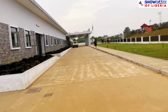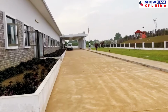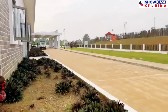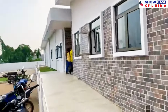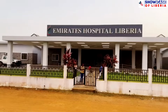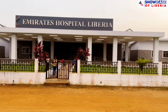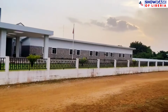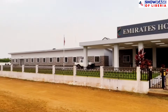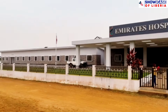Guys, as for me, I can proudly say that this hospital is beautiful. The only challenge that needs to be addressed at the moment is the rural connectivity coming to Bapolu County. Because if this road is fixed, guys, I can tell you that a lot of people are going to benefit from this hospital, and it's going to be one of the best and busiest referral hospitals within Liberia, guys.